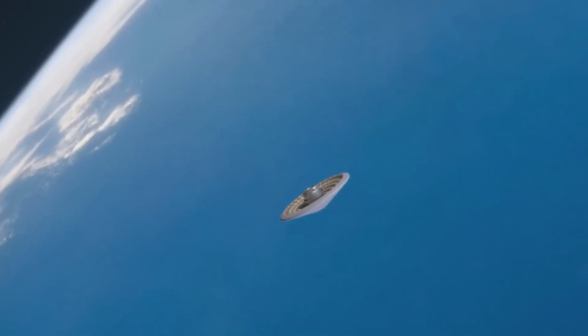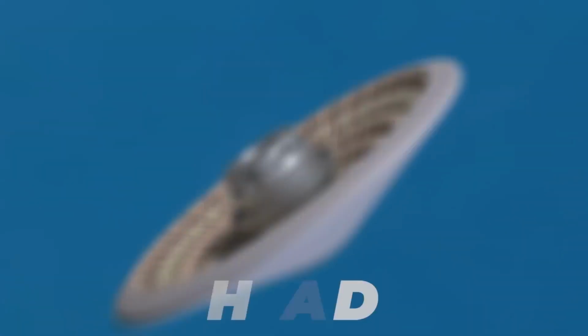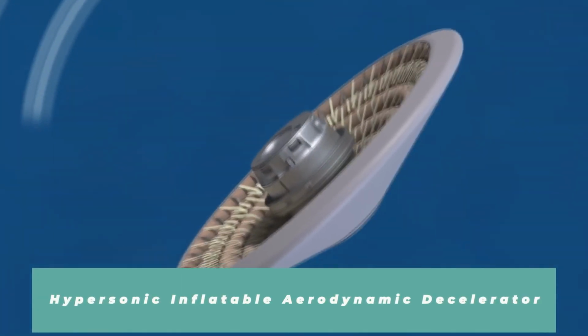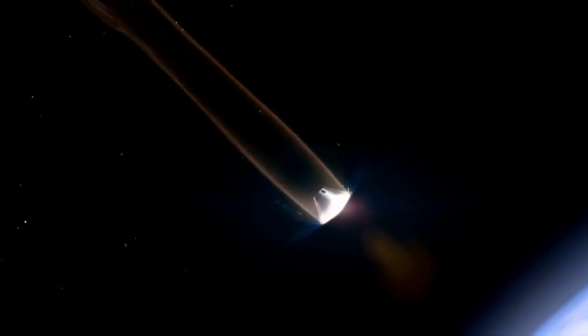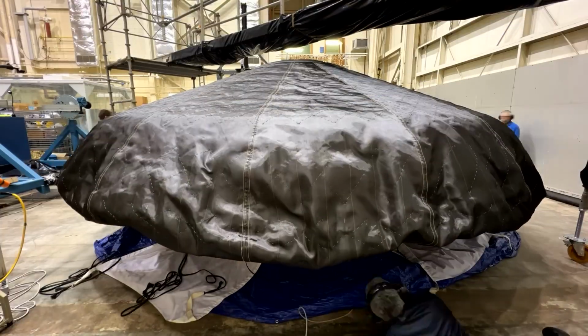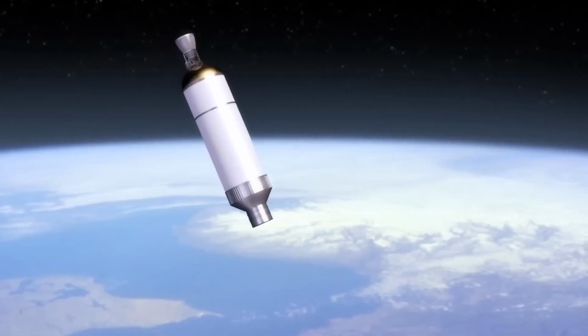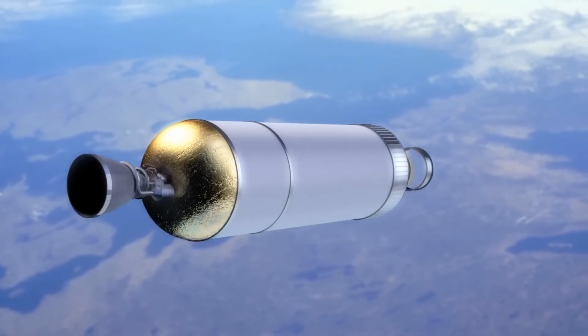One of the technologies NASA is developing to handle those is called HIAD, Hypersonic Inflatable Aerodynamic Decelerator. The HIAD can come as a heat shield much like the blunt body heat shields of those older missions that were made out of ceramics or metals and were very hard. However, HIAD is a flexible woven system that compacts really small, so you're able to actually get a very small heat shield inside your rocket diameter.